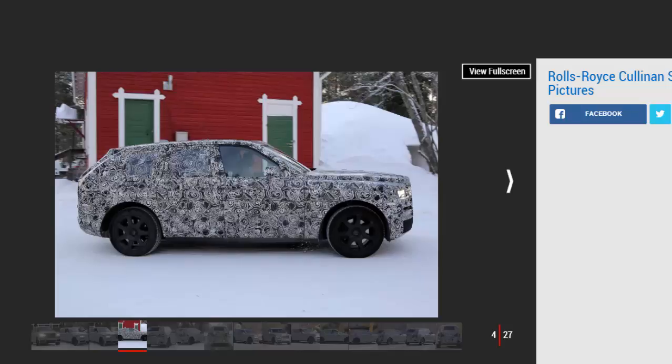In its press release, Rolls-Royce says that the Cullinan is officially set to be assessed on public roads in various locations around the world. The testing phase will ensure the SUV still delivers Rolls-Royce's trademark magic carpet ride on a variety of surfaces and that it is resilient to extreme weather conditions.